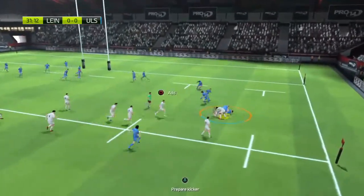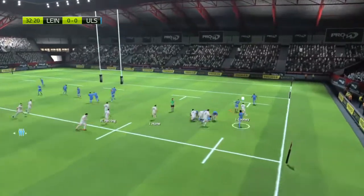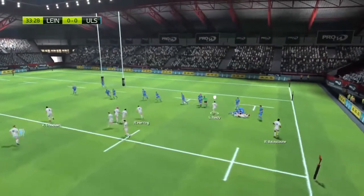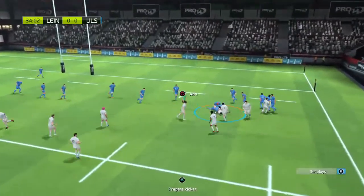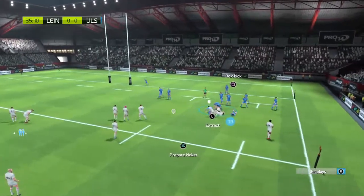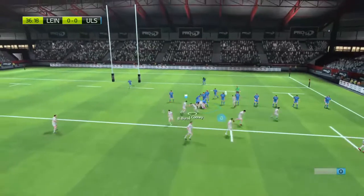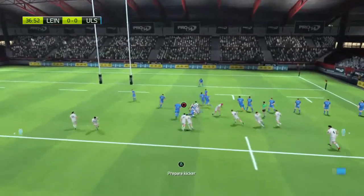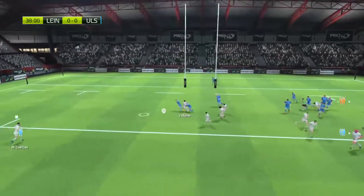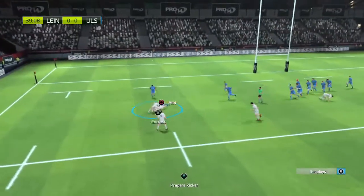They pile into the ruck. What a turnover. It's taken by the number nine. A great platform to attack from here, from this ruck. There's the tackle. Here's the ruck being created. Good passing. Ulster, they still have control of the ball. That looks like it'll be a ruck. Wonderful technique in that offload. And the attack leads to a ruck.